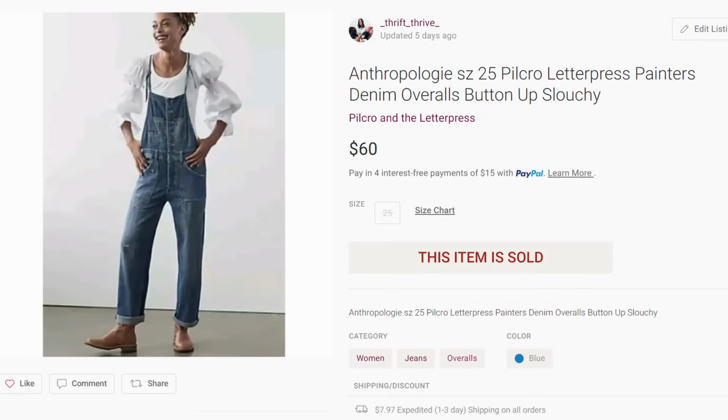And I really don't find too many pairs of overalls whenever I go out sourcing, but if I do, and if it's a good brand, I always pick them up just because overalls are very desired, and whenever I do find them, they sell really fast.